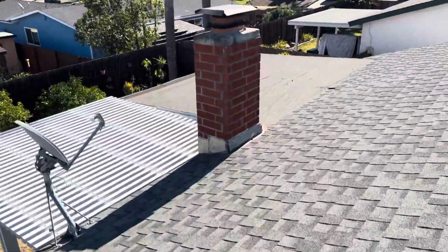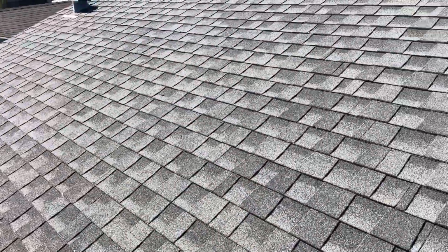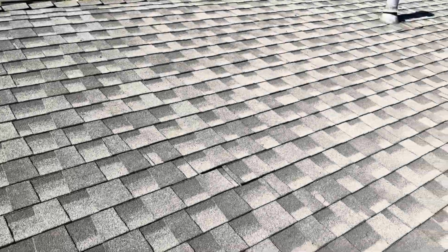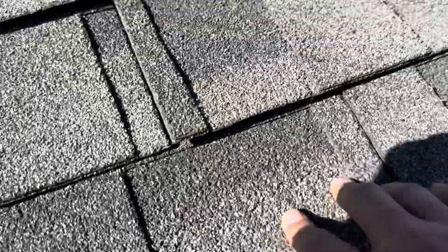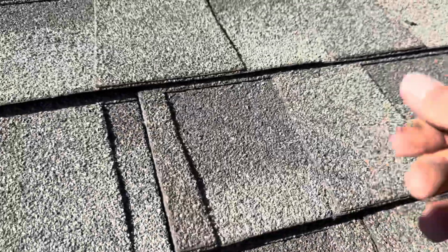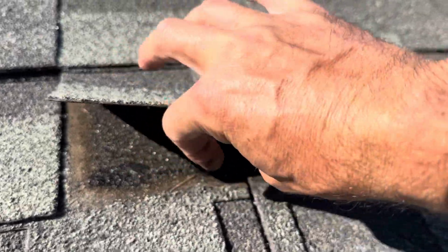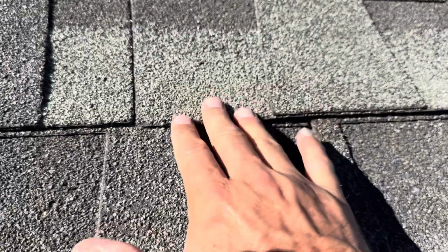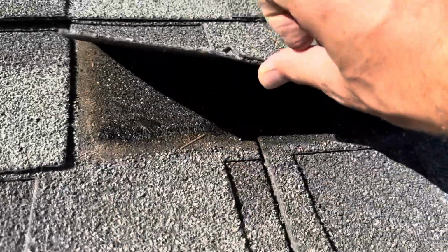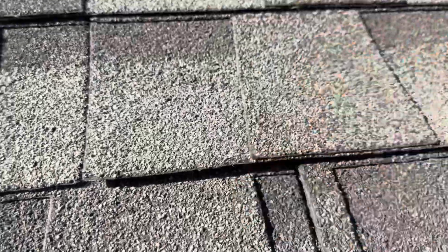Lastly, I want to point out the fact that the adhesiveness of this asphalt shingle has been greatly affected as well. As this product ages, the shingles no longer stick down to the bottom of the shingle underneath it. So you can see just how loose all this is. Typically you'll see right here there's a stretch or a portion of material that allows the shingle to stick to the shingle that's underneath it. Obviously we have some staples to keep everything on the roof as well. You can see how rusted those staples are. So that's telling me that water is getting underneath these shingles.